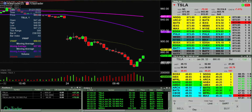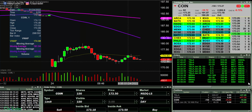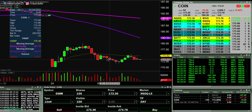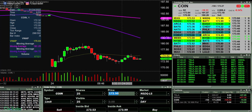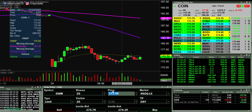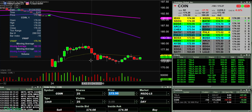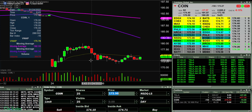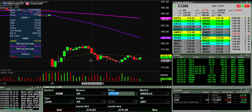Tesla still moving up. All right, I'll go ahead and pause. In at 173.27 here on Coin, looking for this thing to start to come back to the downside. Again, in at 173.27.